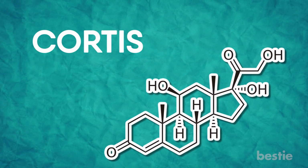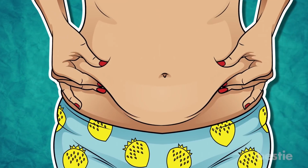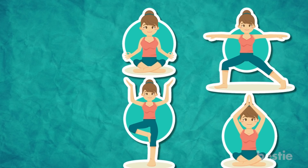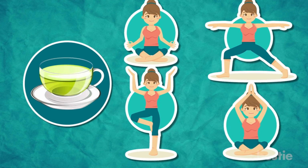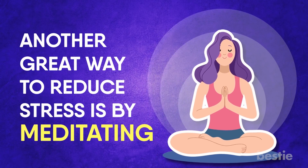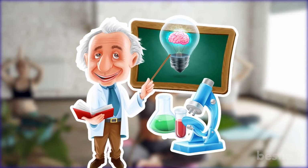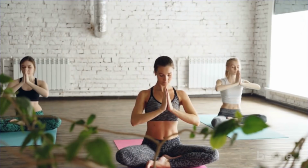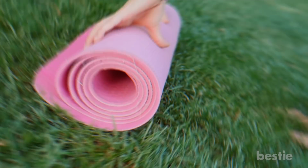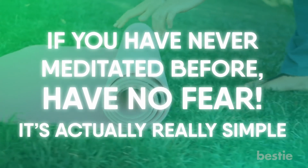The stress hormone cortisol is one reason why fat accumulates in the abdomen. Try doing yoga or breathing exercises to relax, or even drink green tea. Another great way to reduce stress is by meditating. All sorts of studies and research have been conducted that prove that meditation is one of the best ways to reduce stress. If you've never meditated before, have no fear.